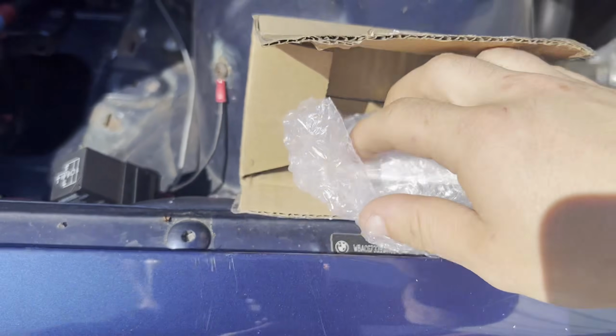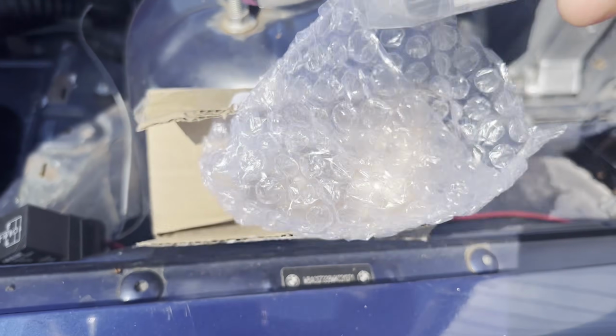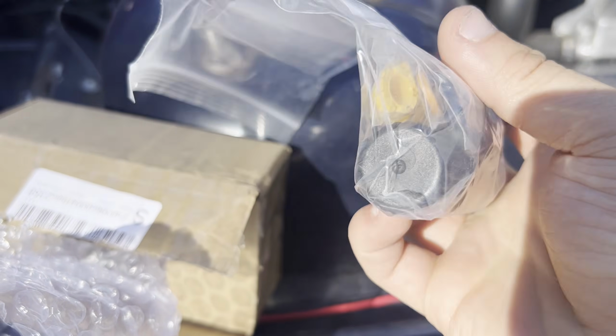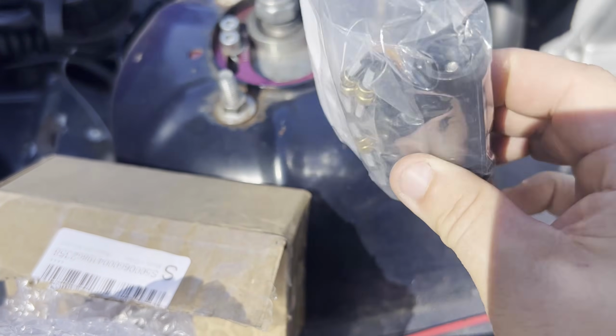So I hopped on eBay and picked up a fuel injector rebuild kit. This kit comes with absolutely everything. It comes with all the O-rings, all the spacers, all the caps for the fuel injectors, new filters, and even the tool to get out the old filters.